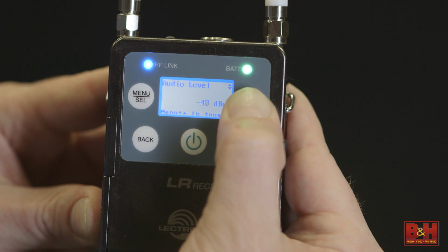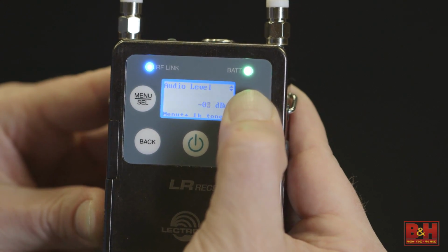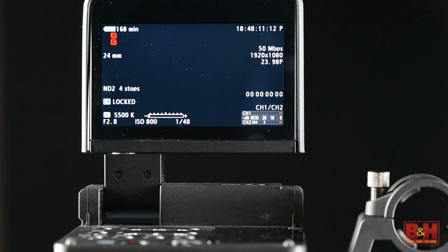The output level on the LR receiver is adjustable over a 55 dB range, so you can record at mic or line levels. A tip to consider, especially if you're recording to the camera, is to leave the output levels on the LR receiver fairly hot and lower the camera's noisy input levels, and that'll give you less hiss on your in-camera recordings.